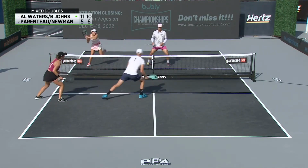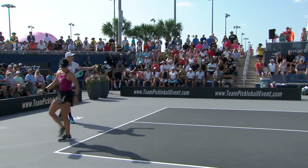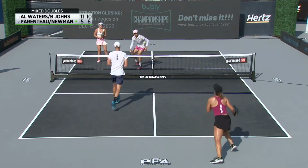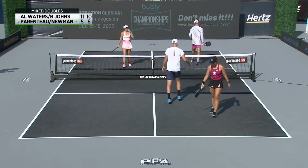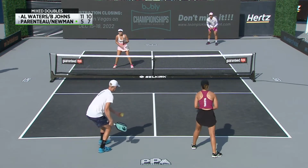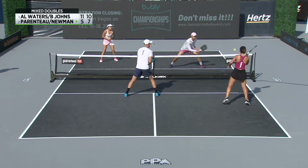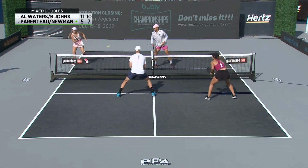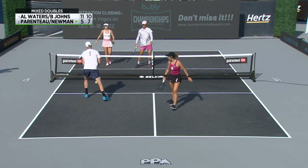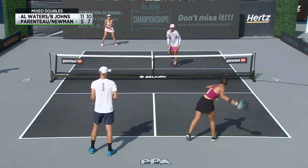Friendly roll there for Leigh. Side out. She had Riley on the left side of the court, wanted to exploit that and couldn't. It's a really tough ball for a two-handed backhand to hit inside out and not hit it too far or too wide, so she tried to cut it short and left it in the net. Point. So Newman and Parenteau still hanging on here at 7-10. Second serve. Move to 7-10-2.